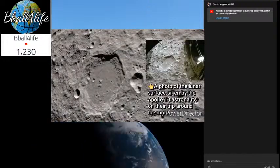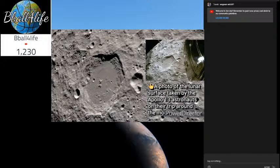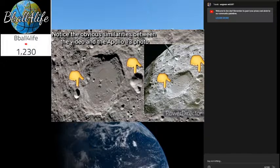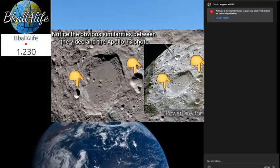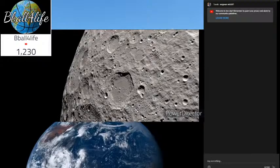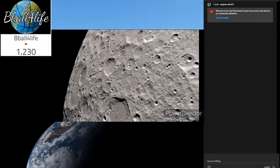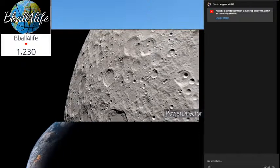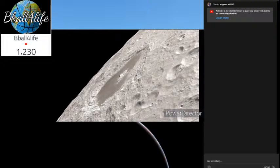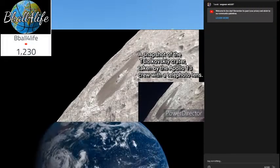This photo of the lunar surface, which was taken during the mission, can be matched perfectly with this part of the video. Hey, space and moon landing deniers! Notice the striking similarities between the two images? Here's another image of the Tsiolkovsky crater. That's pretty hard to say.